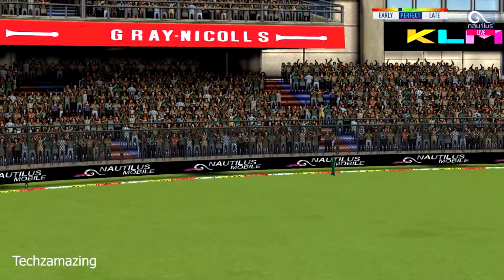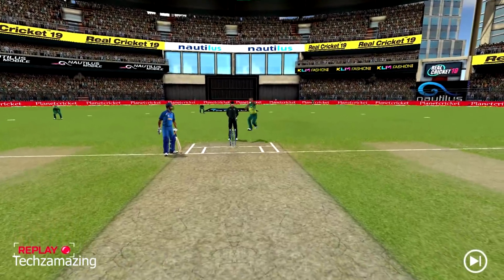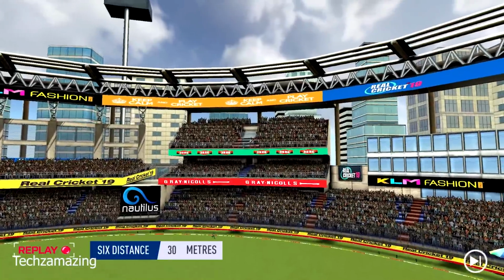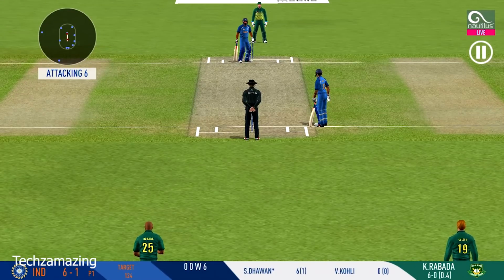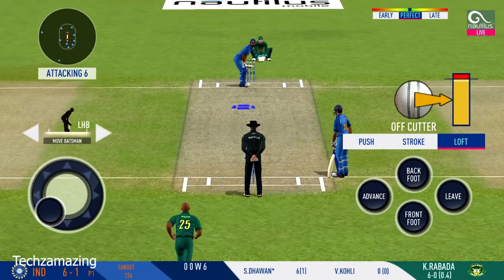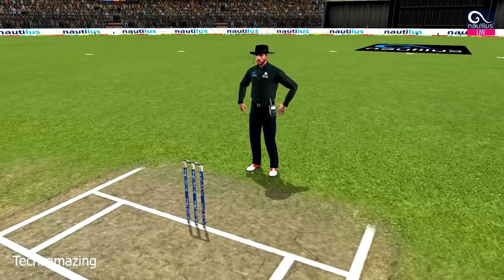That is a beautiful six. He has picked up the length on that so early. Well, he has got the license to go here. Crowd is going crazy. Straight up in the air, and that's a six.